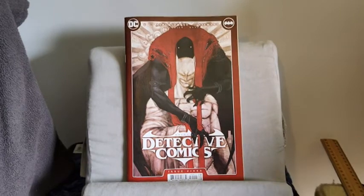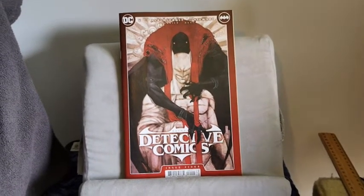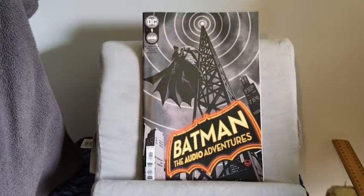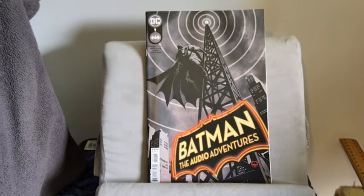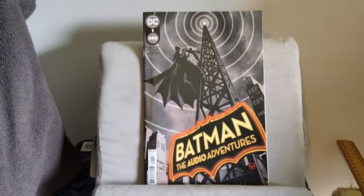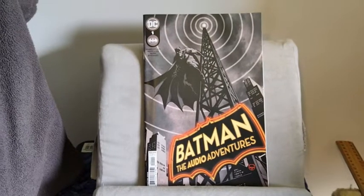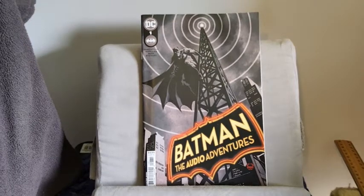So I'll now move on to the last thing that will be reviewed, and that is the Batman Audio Adventures. First things first, the rating for the cover. Does this cover in any way, shape or form connect to something that's happening inside with the story? Sure enough it does, to which I give a 7 out of 10.